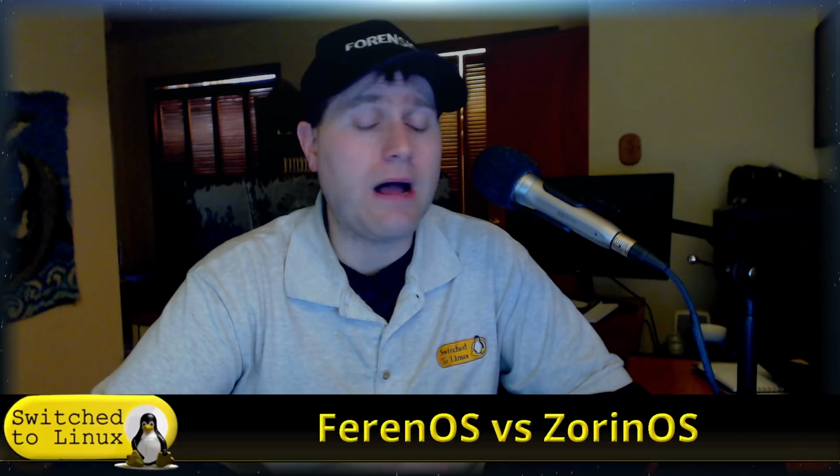I will lean towards Feren, but definitely have a look at both of them, play around with both of them. They're going to be fairly similar in some areas. I think you're probably going to get a little better experience. I don't know where you're going to get a better experience, honestly. Both Plasma and GNOME, GNOME takes more system resources. Both of them can run a little clunky at times. So that's something to keep in mind as well.